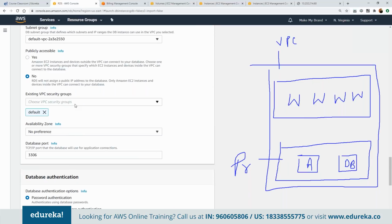Here we can choose the security group. That means what kind of port we are going to give access to. Whatever port we choose, we have to make sure the security group allows that port and the IP address, and only then can we start using them. Because if the security group hasn't given access to the specific IP through which we are going to connect, then the connection is not going to be established to this particular instance. Then we can choose the default database port. The default port is always 3306.